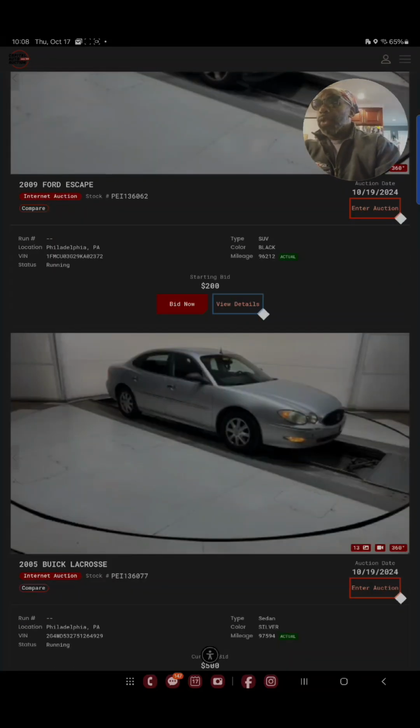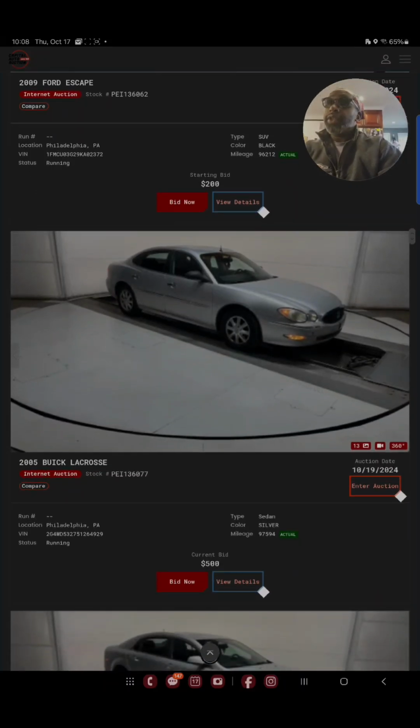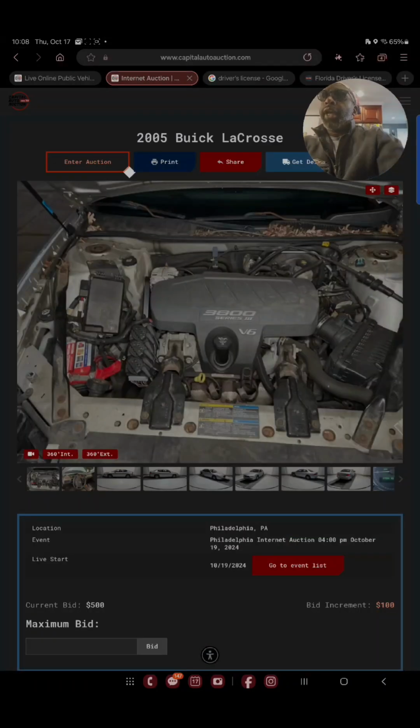But here's an interesting car that will do you well. This 2005 Buick LaCrosse, which is bidding for only $500. Now, the reason why I like Buicks is because personally, I've owned two Buicks with the 3800 engine in it. And I know for a fact, despite it being a big old V6 in a tiny passenger car, that this 3800 is the easiest to work on. As you can see, everything is up top. And on top of that, it is one of the most robust and most reliable engines that they make.